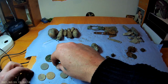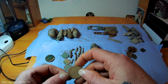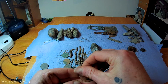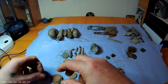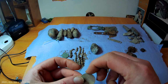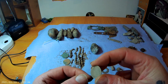a look. I got myself 4 threepenny bits. I believe that's a halfpenny. You can make George out on it. This is a penny. You can just make out Britannia, but these will be cleaned up. That's another ship halfpenny. I believe that's a shilling. I can't make out the date on it. And I believe this is a sixpence. It's got a young Lizzie on it.